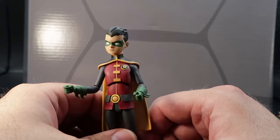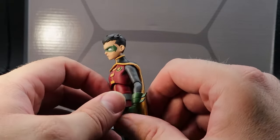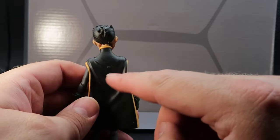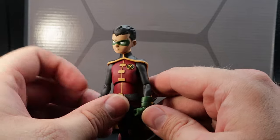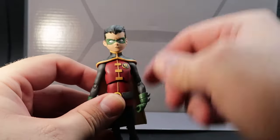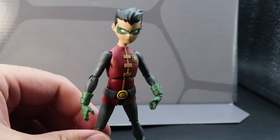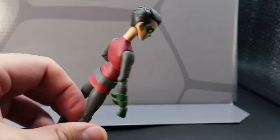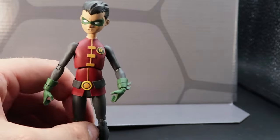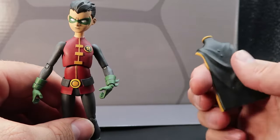Okay, before we get into accessories, I wanted to show you what Robin looks like without the hood part on the cape here. I thought that looked pretty nice. And that is his standard look for a Robin cape. Very good. Okay, and just in case you were wondering, his entire cape does come off, and this is what he looks like if you want to have your Robin capeless, which is pretty neat. And this is what his cape looks like. It's nicely sculpted. This is the entire thing.